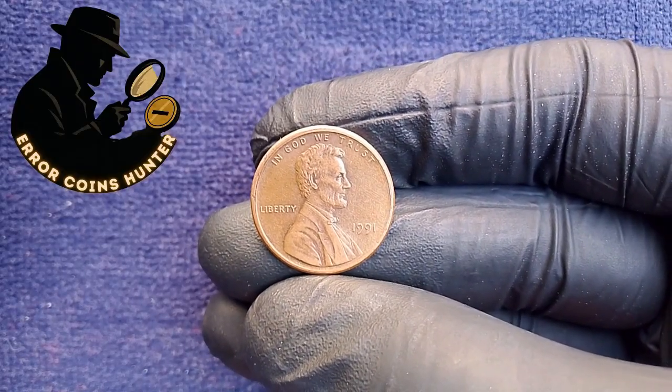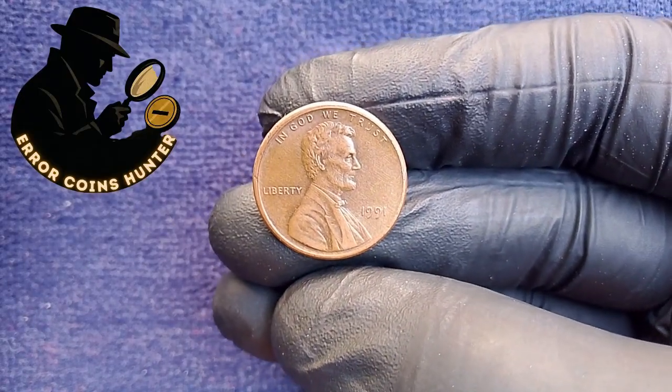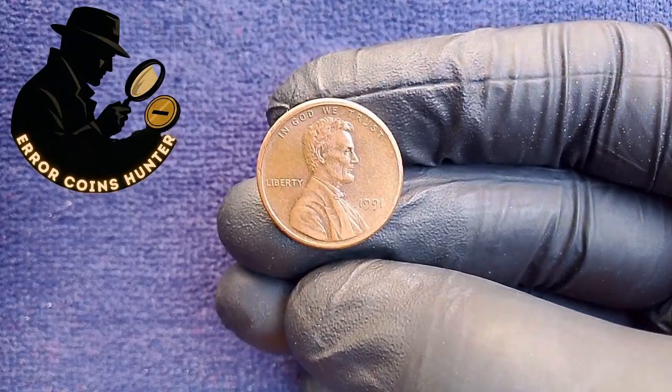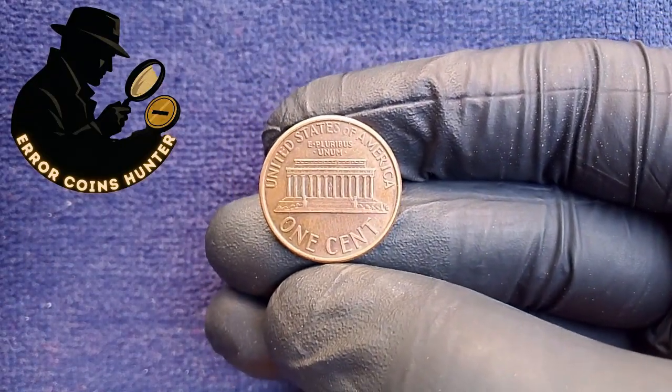The composition of this particular experimental planchet gives the 1991 error penny a completely different weight, texture, and color from any standard cent of the era, and under certain lighting conditions, the coin takes on an almost silver-like shimmer that is completely alien to what a Lincoln penny should look like.